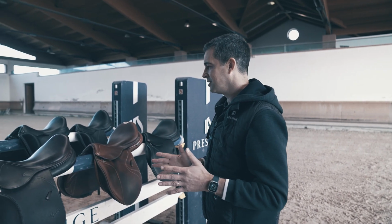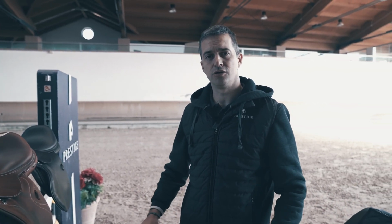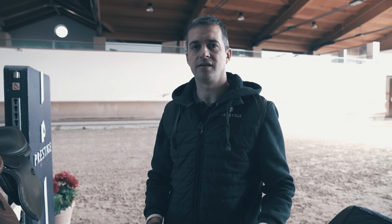So let's say that when you try a saddle and when you ride with a saddle, the balance point and the depth of the seat are really important so that you can think about something else. You don't have to concentrate on your position too much because the saddle is doing its job. That's how important it is to ride with the right saddle for you.